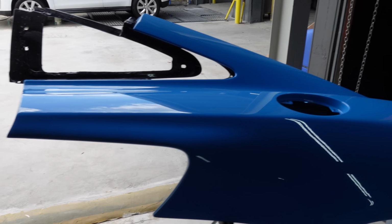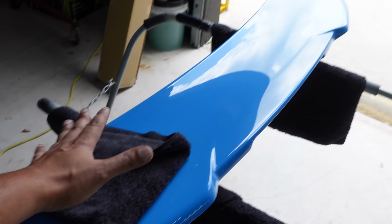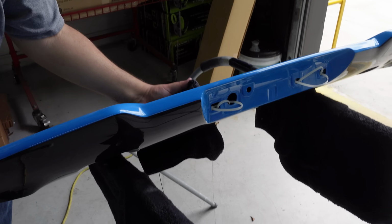Now over here we have the other quarter panel, and that's looking very good. And the wing, this is the LT, the long tail wing, and oh yeah.